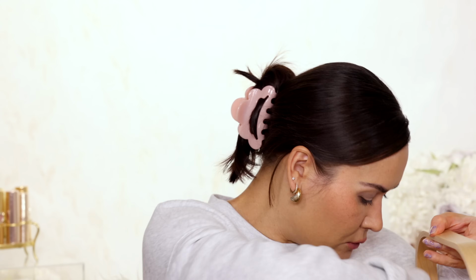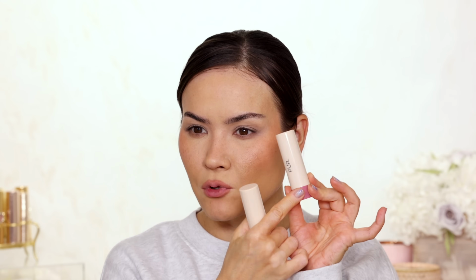I almost forgot to mention some cream bronzer and cream highlighter fails for the month. And then I reached down into my basket over here and I found them. Sadly, I did not love the Pure bronzer and highlighter sticks. This is actually a blush. The blush I have not tried, so I can't speak for it, but imagine this was the bronzer. I did not like the bronzer. It was a little bit too dry. It didn't give that nice glide that I wanted it to.